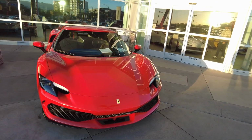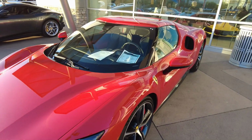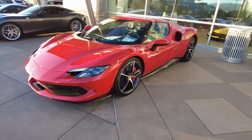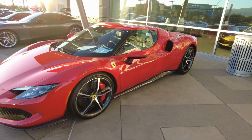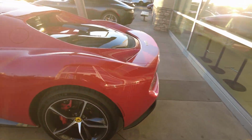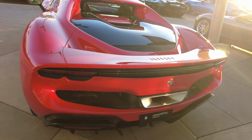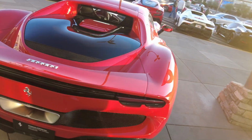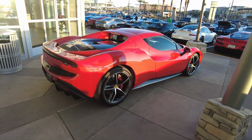Yeah, I don't know all the different makes and models of Ferraris. Let me see. This is a 296 GTB. I don't know if I've seen one of these on the road before. 296 GTB. Huh. This is a sick whip. Big center exhaust. Wow. Beautiful from every angle. 296, huh?